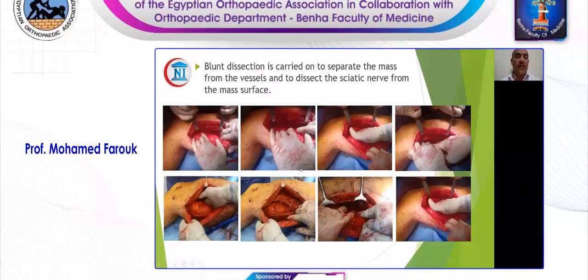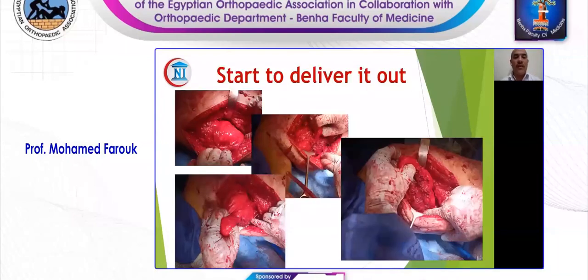And starting soft, starting blunt dissection carried by our hand to separate the mass itself from the surrounding adhesions all around, and to try to separate the sciatic nerve and the gluteal vessels from the surface of the mass by our hand and by the right angle, and do blunt dissection all through, even ventral to the mass, dorsal to the mass, and lateral to the mass, to separate the mass all around completely. Then start to deliver it out.